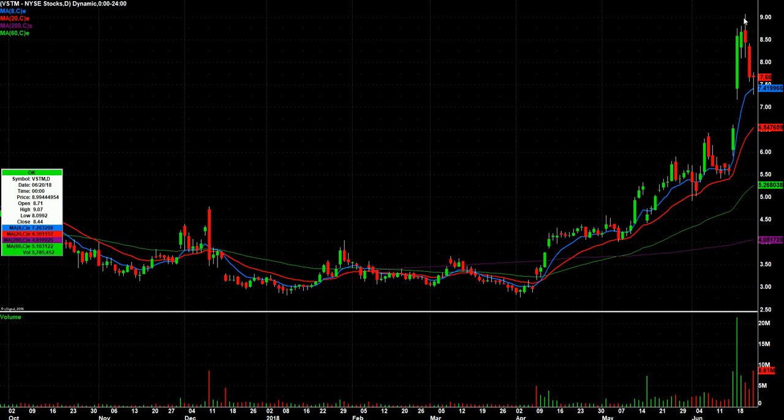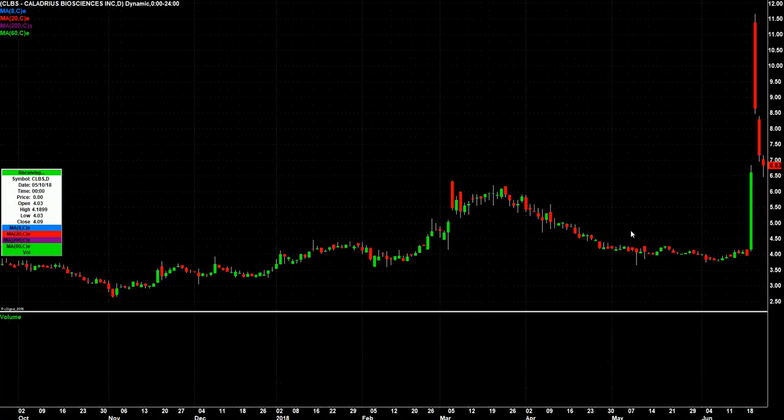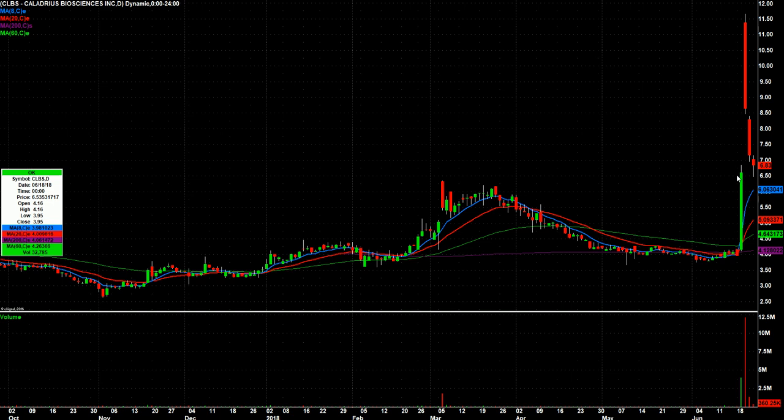VSTM, very strong move here. Now we're 3 days lower. A little bit of a bottoming tail, worth watching on Monday. FCSC, strong move on Thursday, kind of an inside day on Friday. Potential long on Monday, we'll see. CLBS had this huge move, then a gap up. Now 3 days lower, you got the gap fill, a little bit of a bottoming tail. That one goes on long watch for Monday.